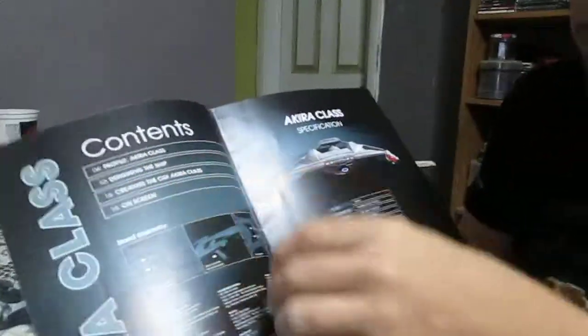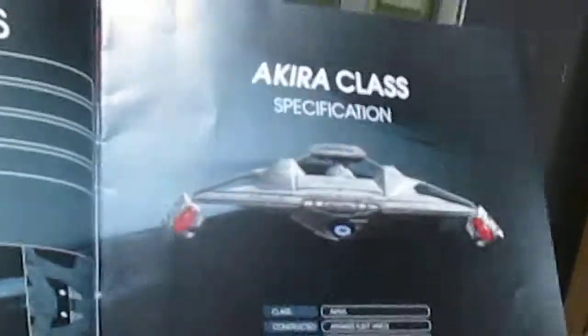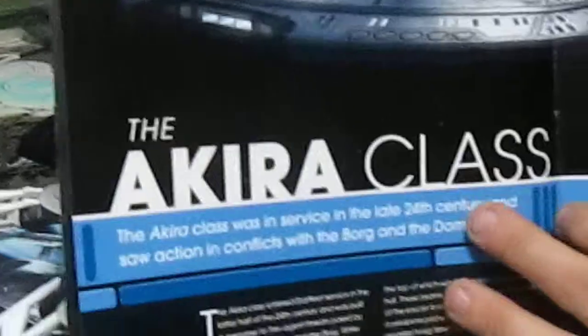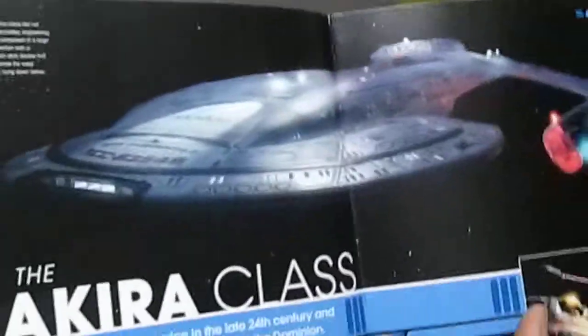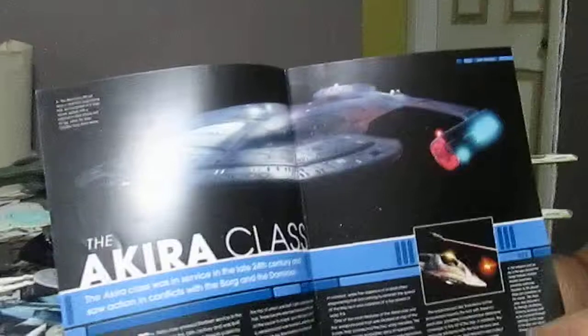And there's the stand instructions. I don't need to look at that. It's really self-explanatory. Here's the specifications of the ship. Crew, approximately 500. Some nice close-ups of the ship. There it is. The beauty shot of the Thunderchild, the Akira class. As usual, the information is a screen cap from one of the movies with the Steamrunner in the background.